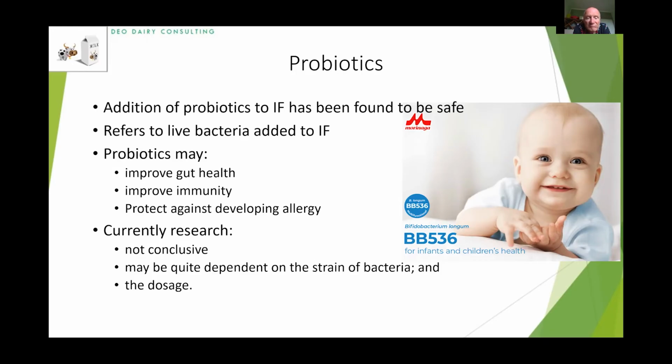Current research, not conclusive. It depends on the type of bacteria and how much you add. But a lot of people swear by them. And I think the more evidence is going to come in, similar to some of the evidence that we've seen before.